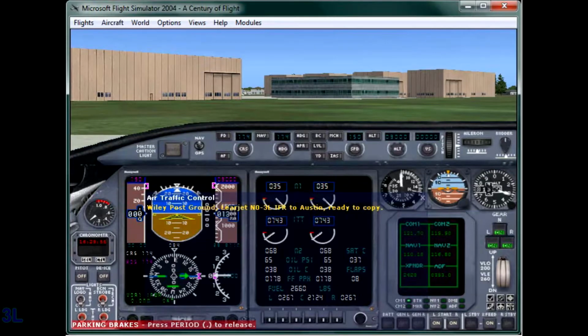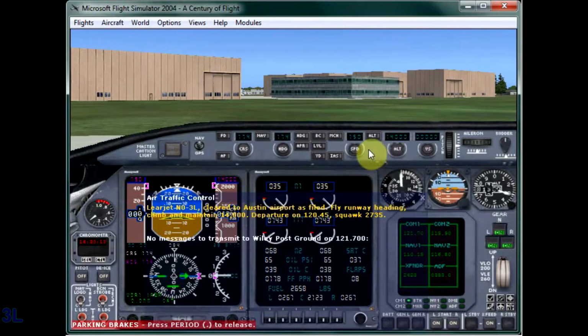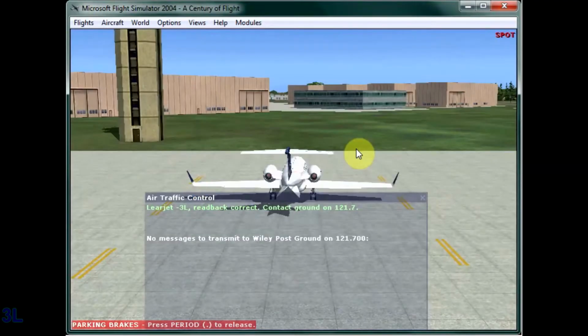Wiley Post ground, Learjet November 03 Lima, IFR to Austin, ready to copy. Learjet November 03 Lima is cleared to Austin airport as filed. Fly runway heading, climb and maintain 14,000. Departure frequency is 120.45, squawk 2735. Learjet 3 Lima, cleared to Austin airport as filed. Fly runway heading, climb and maintain 14,000. Departure on 120.45, squawk 2735. Read back correct. Contact ground on 121.7.